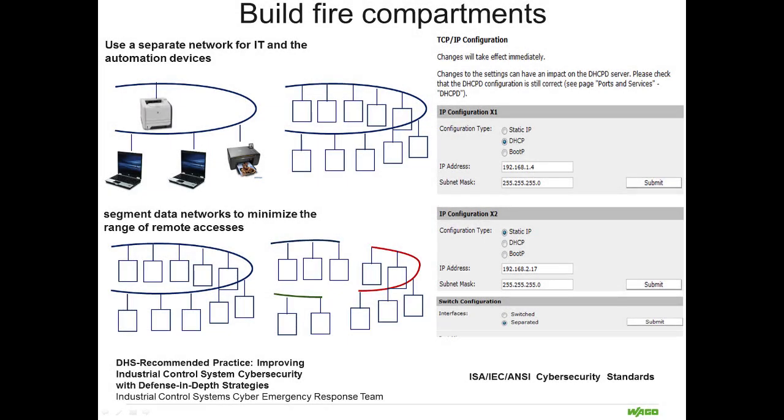It has long been considered a good practice to use separate network segments for IT and the automation device network. Segmenting data networks allows you to minimize the range of remote access to various automation devices and systems. WAGO allows users to set up separate network segments with different subnet mask and IP address settings.